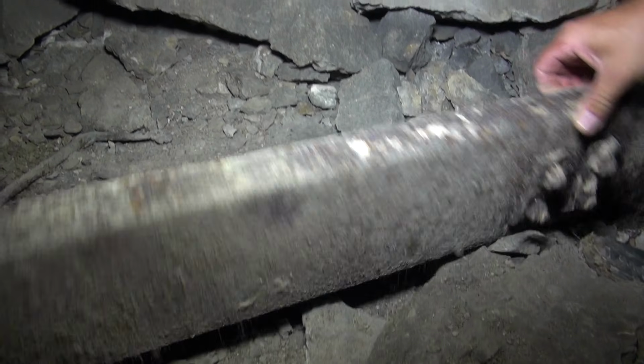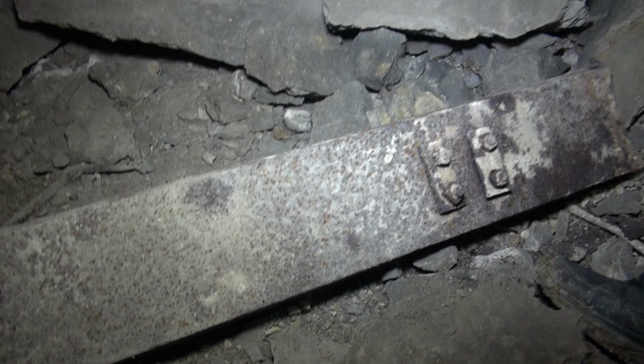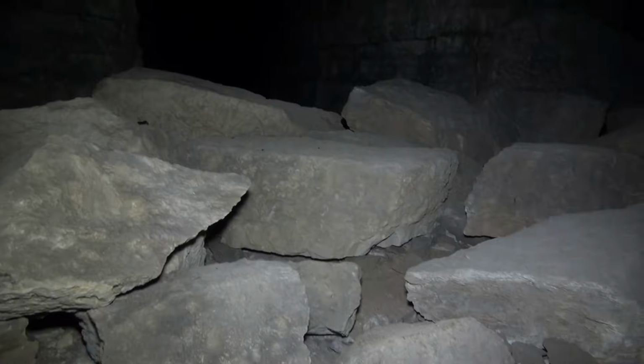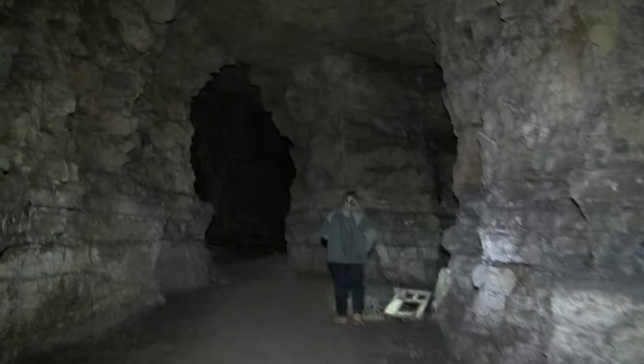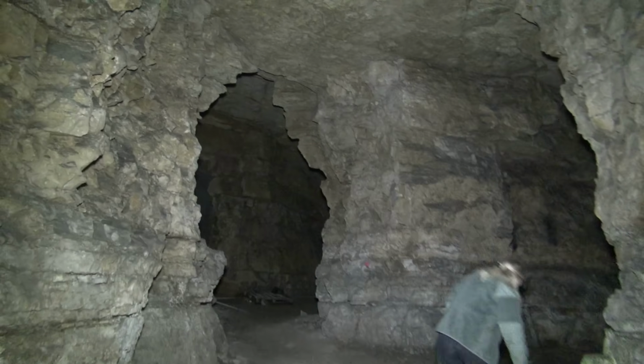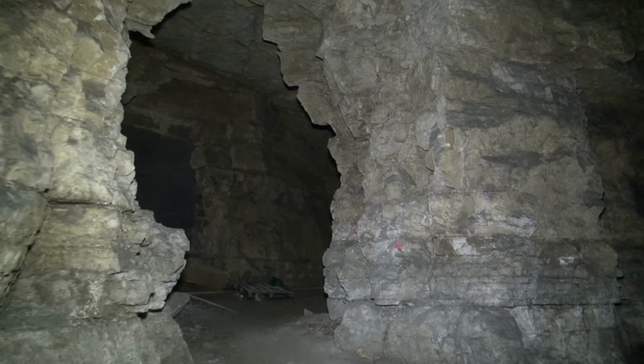Oh, there's one of the... This is one of the mini rails that would be attached to the beams. This is one of the cross beams. Good shape too. That's actually really good shape. So the roof came down on the mini rail, or was blown up. I'll know more about that shortly. Is that another stove? Yes, it is.